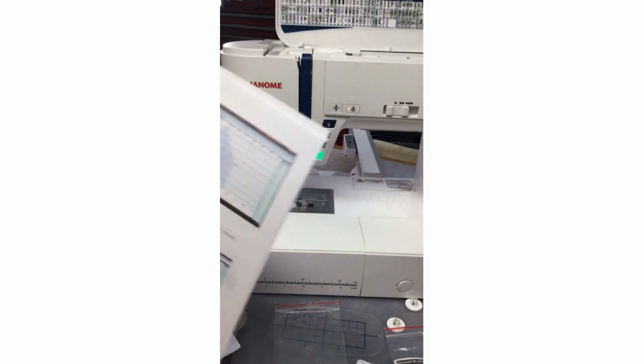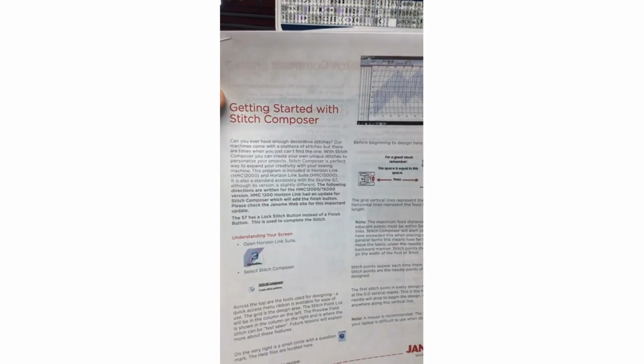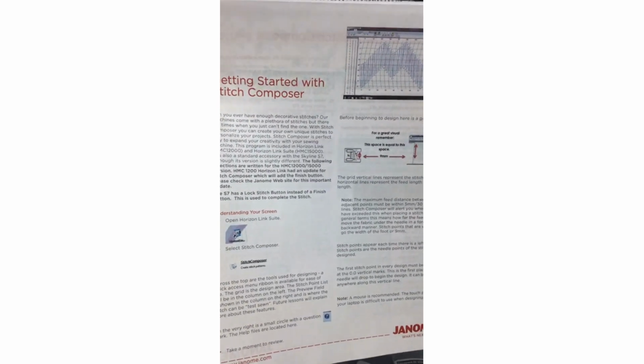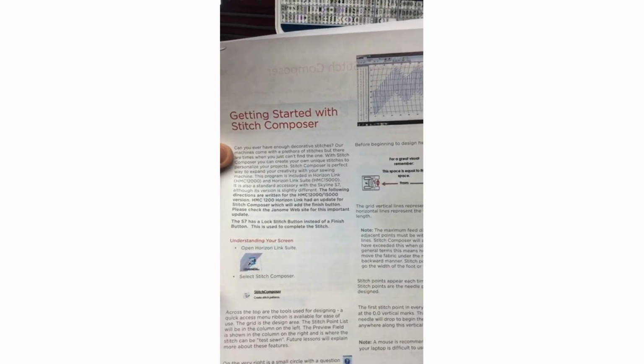And there's more. Also on that main Skyline S9 page, there is a tab that says Getting Started with Stitch Composer. Stitch Composer comes with the AccuTools S CD, so you can get it. Even if you don't have a Skyline S9, maybe you've got a Skyline S7, for example, the steps of the Stitch Composer are the same regardless of what machine it is.